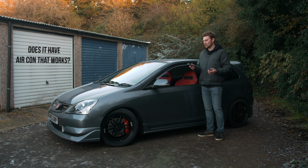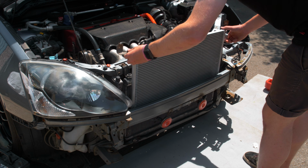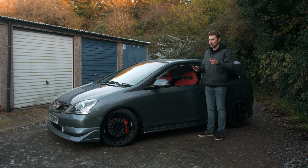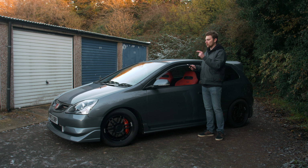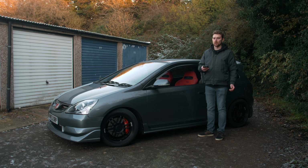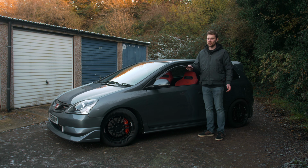Does it have aircon that works? Yes, actually, and I do have a video of me fixing the aircon on this because it wasn't working. So if you want to see how I fixed it, go check that video out. But also, these are quite common for the aircon not working because the aircon condenser radiator sits by the radiator and gets peppered from the front. That is usually where these things fail from. That is where mine failed from actually. So if the car you're looking at getting does have aircon, it's worth testing it to make sure it does blow cold because it could be something you're going to have to fix in the future.